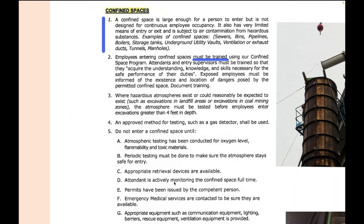Confined spaces, there's 3 to 4 things about a confined space. Number one, is it large enough for a person to enter, but not designed for continuous employee occupancy? It also has a very limited means of entry and exit. In most cases, for our excavations on our coffer dams or coffer cells, we're going to have large ladders going in and out. And then it's also subject to air contamination from hazardous substances.